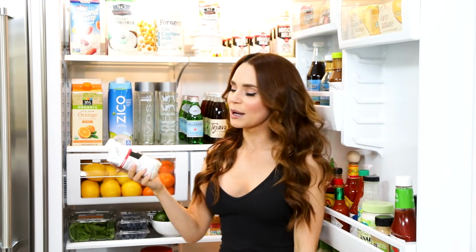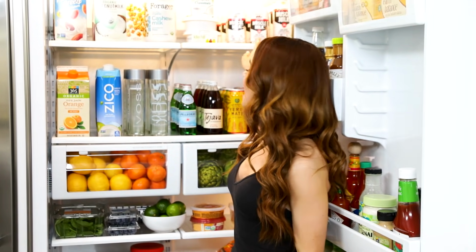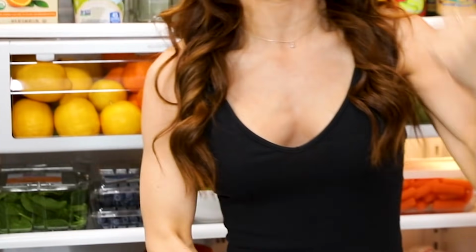These are actually my boyfriend's muscle milks, so I stock them here. There's vanilla and chocolate, and then there's even an extreme one, which has 31 grams of protein. Flex, flex, flex to help those muscles.